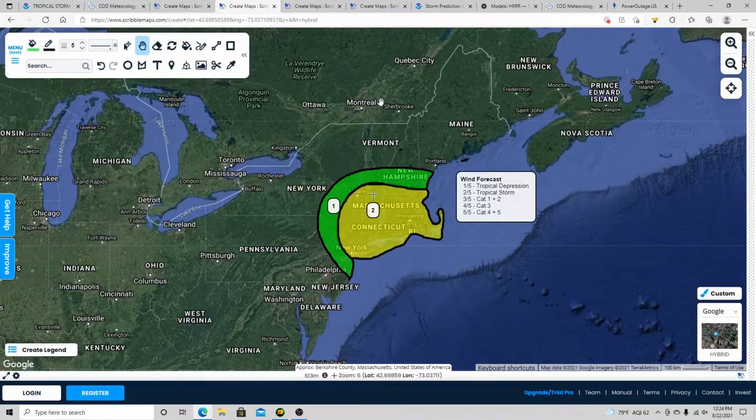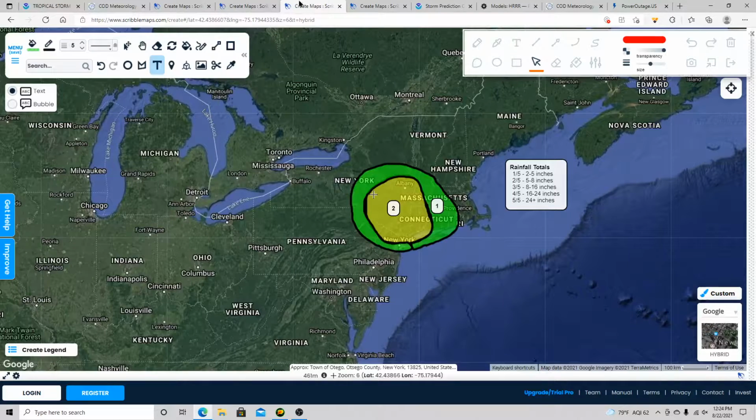Here's the wind forecast that you do see with that 2 out of 5 zone. That's where you can experience tropical storm winds, which some of these places are already experiencing right now. But even areas across parts of northeastern New Jersey, southeastern New York, far southern Vermont, and New Hampshire could expect tropical storm winds over the next several hours before it dies out to a tropical depression.